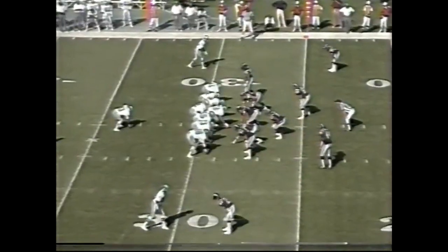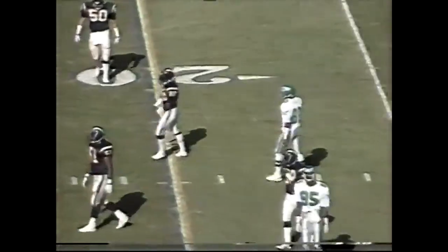Second down and a long 3. Keith Sherman comes into the ball game with Cunningham. Flushed out of the pocket and has to get rid of it quickly. Actually, he was flushed into the pocket.